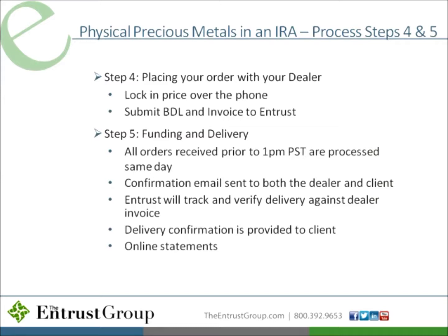You normally have 72 hours to fund that transaction to keep that price, but Entrust, to make life easy, not only on our clients but also for our dealers, has a same-day funding policy. So if you were to call up a dealer this morning and lock in a price at $1,500 an ounce, Entrust would submit funding to that dealer the same day.